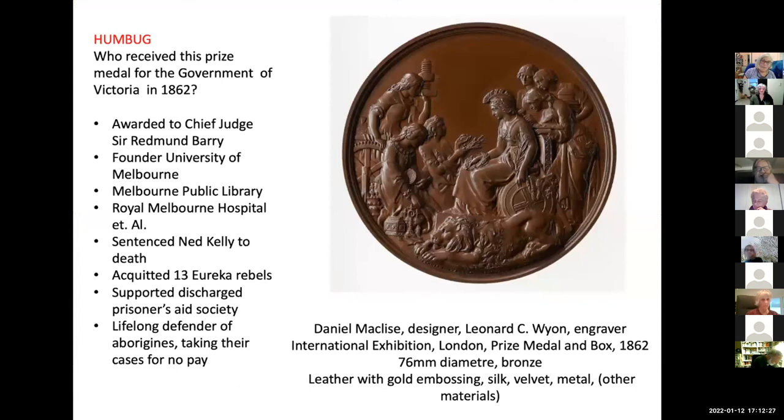Okay. Now the medal. Who? It was awarded to Chief Judge Sir Edmund Barry. He founded the University of Melbourne, the Public Library, the Royal Melbourne Hospital, and many other major institutions. He sentenced Ned Kelly to death. He acquitted 13 Eureka rebels. He supported the Discharged Prisoners Aid Society. He was a lifelong defender of Aborigines, and he was a remarkable individual. He made Melbourne. He made cultural Melbourne. And we have his medal, made by Daniel McLeish.